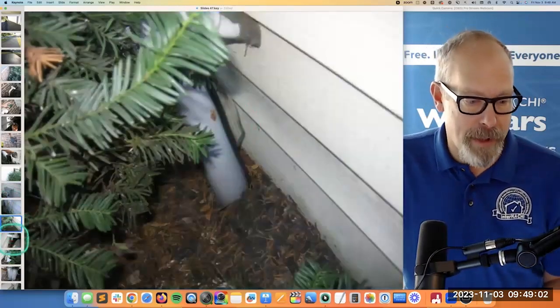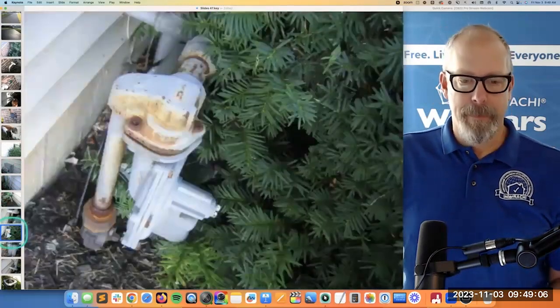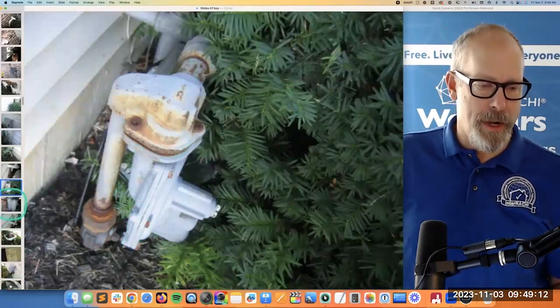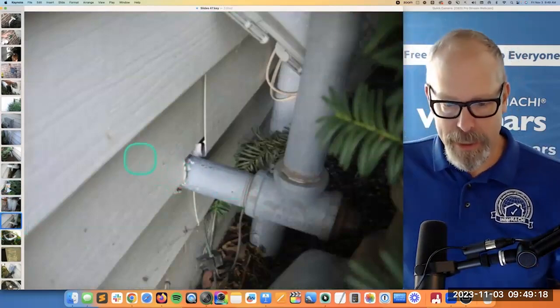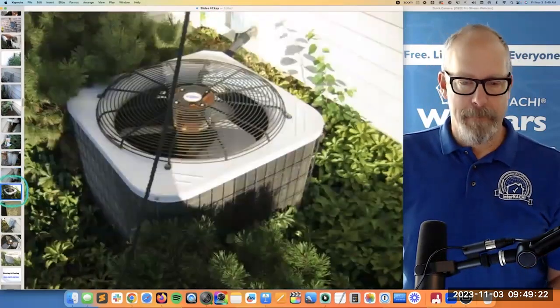I don't see a rod. I don't have to. I'm not digging things up. There's the gas meter. It's close to the ground. There's a gas shutoff valve. I'm not worried about the rust on the meter, and the gas line from the meter goes into the house there. Could be sealed up. We don't want little mice to get in there.